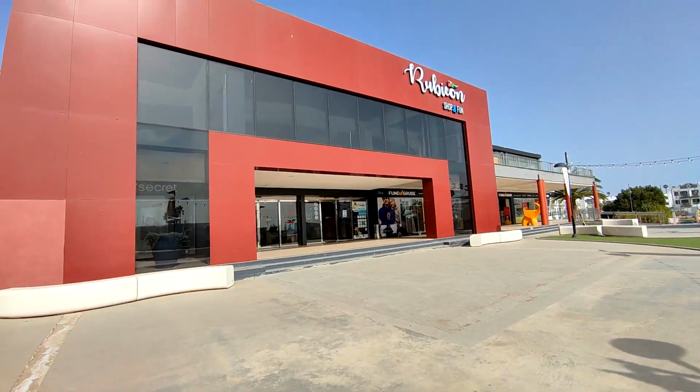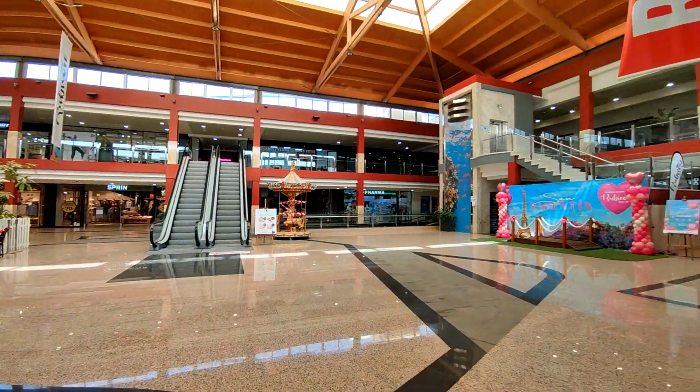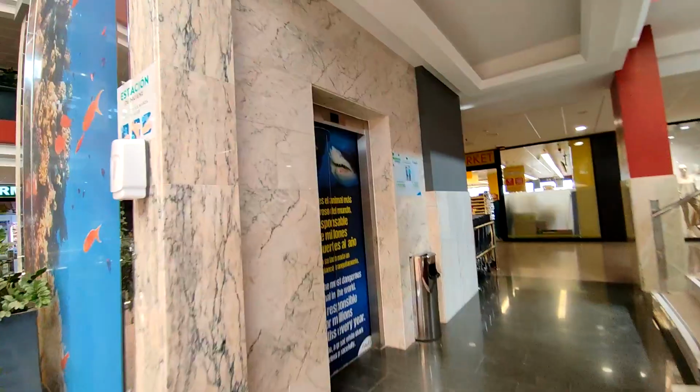And now we go along to the next shopping centre. This shopping centre has a Schindler Eurolift.